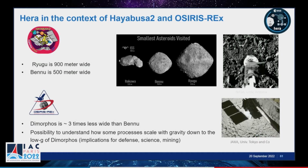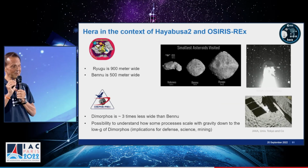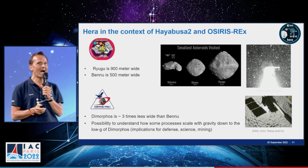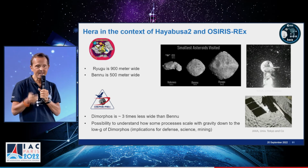So Hera in the context of Hayabusa 2 and OSIRIS-REx is super important because with DART and Hera, we'll go to an object which is 3 times less wide than Bennu. So we go even lower in gravity levels, and we can see how things scale effectively at low gravity level and with gravity with many implications.